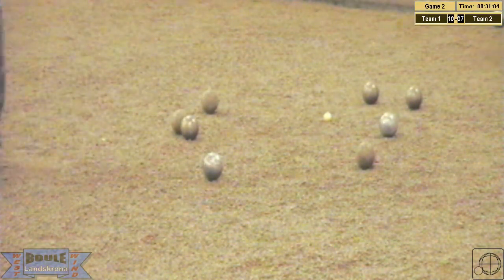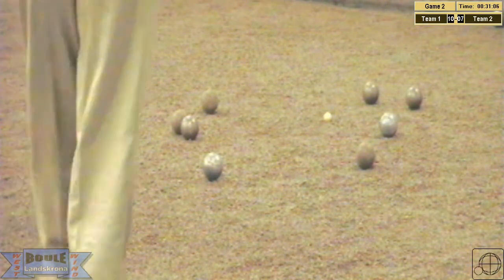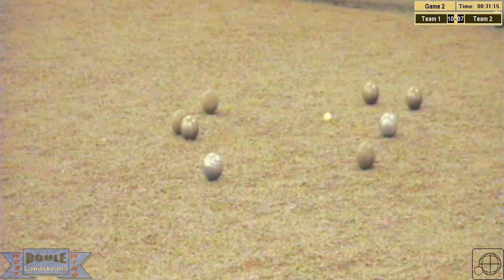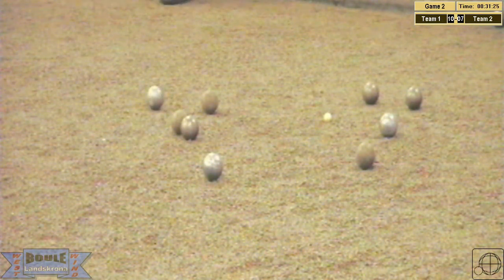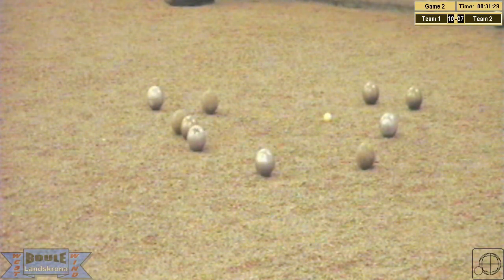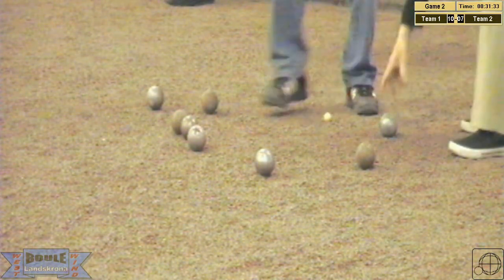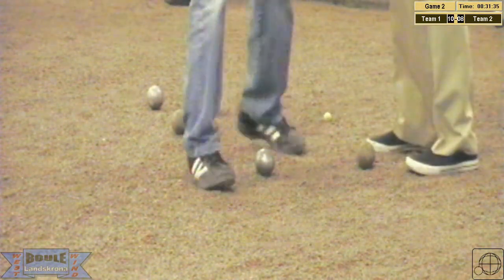The pointer of Team 2 didn't manage to get that one quite in. A little bit weak. The shooter will try to point instead. He needs to be careful though, so he doesn't hit any boules in the front. Hit something on the way down. And that wasn't better either, so only 1 point for Team 2. Sad, it could have ended up much better.